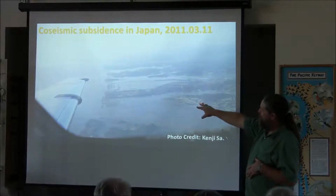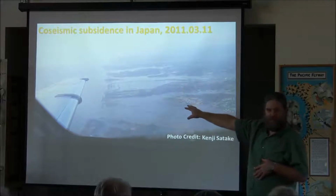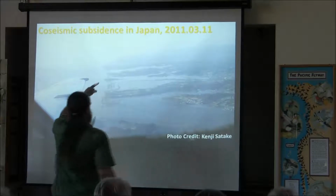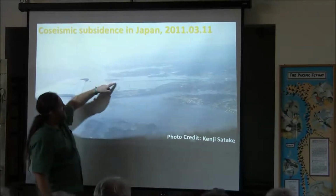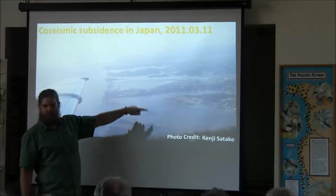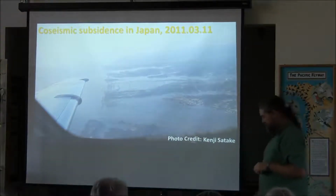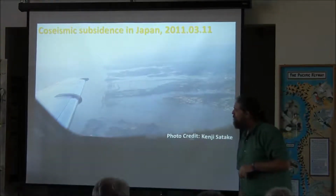And I really like this because it reminds me of Humboldt Bay and the Eel River. So here you can see this might be Arcata Bay, South Bay, in the Eel River Valley. So it might be something like what we might experience here during the Cascadia subduction zone earthquake.